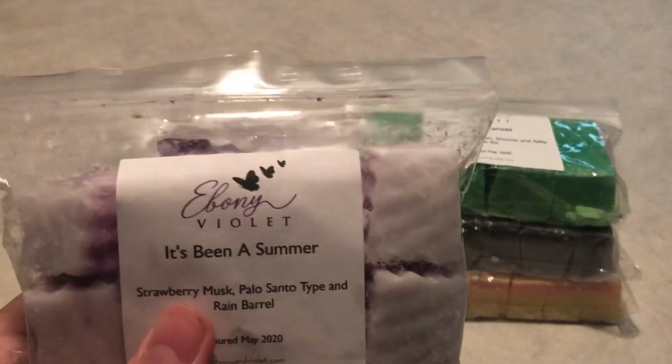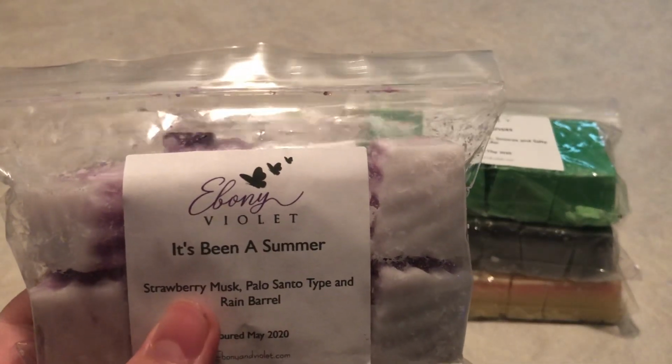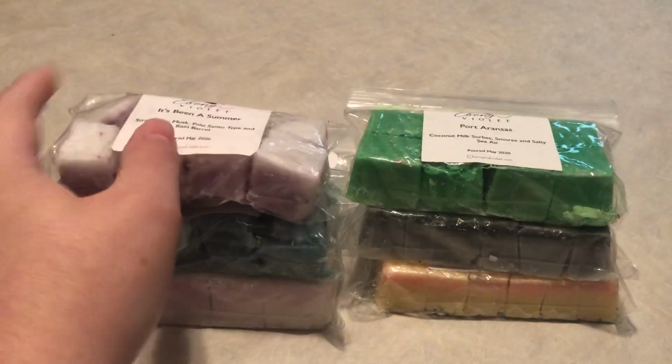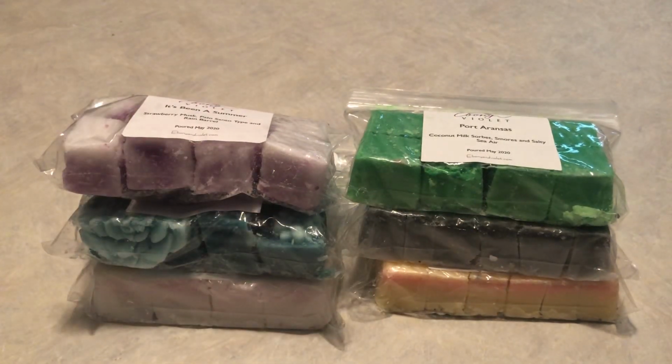But anyway, this is one that I named after one of my favorite songs from my favorite band, New Found Glory. So I'm very excited it turned out as good as it did. So that was all of my little custom children mini loaves. Now I'm going to move into rosettes.